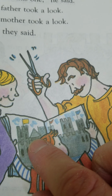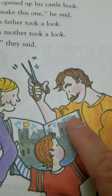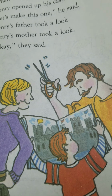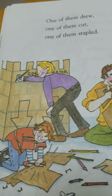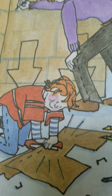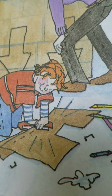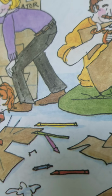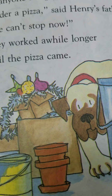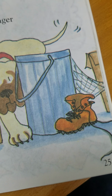So here we have the turrets. There we have the buttresses, the part where they can hide behind. They have flags. Oh, that looks fantastic. Can they do it? One of them drew, one of them cut, and one of them stapled. Cutting, stapling, and one of them went looking for an old boot he used to chew. Oh, there it is.